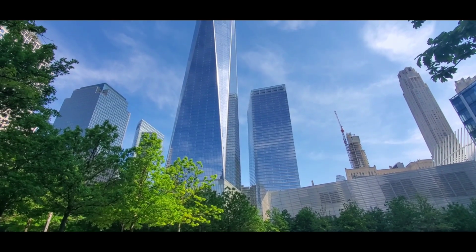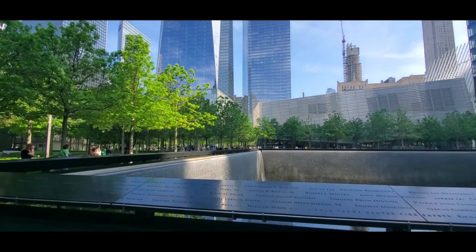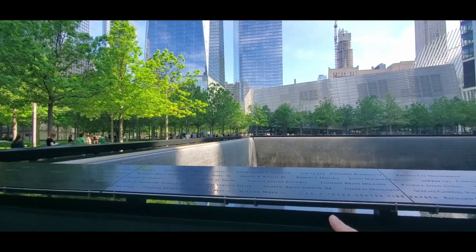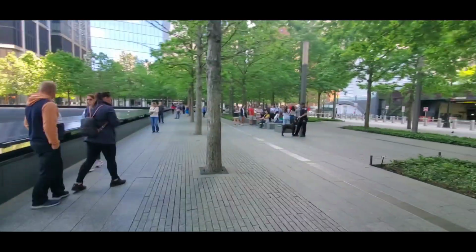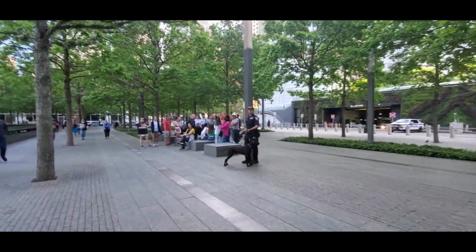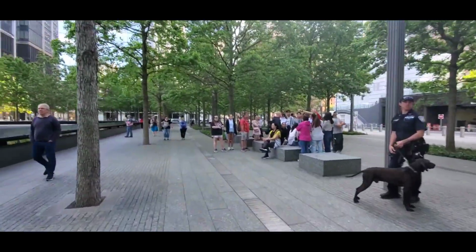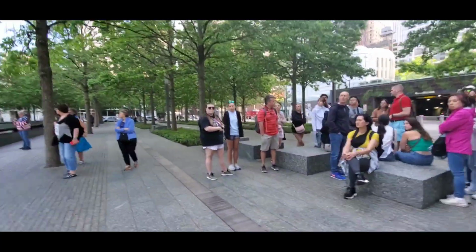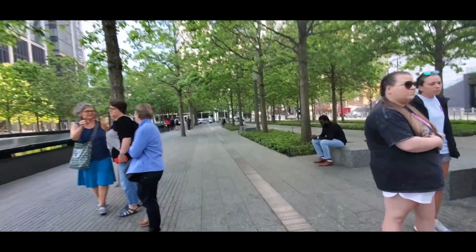So point of reference, you can see the Freedom Tower there, and that would be Trade Tower over there, trade tower here. And we're going to walk over here to St. Nicholas Greek Orthodox Church. So there's high security in the area, so you feel very protected walking through here.